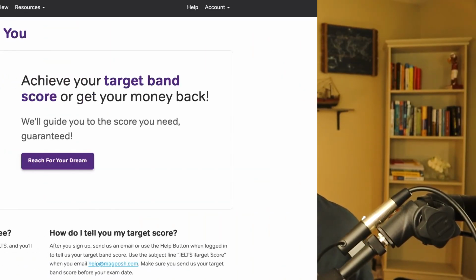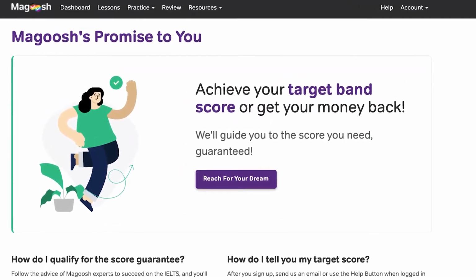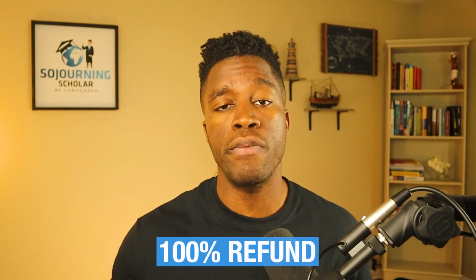Magoosh also promises a score guarantee for students who fulfill certain requirements, and all you have to do is tell Magoosh what IELTS band score you're targeting when you sign up for a paid plan. And if you've completed the requirements set forth by Magoosh and you don't achieve your target IELTS band score, Magoosh will give you 100% of your money back.